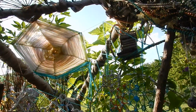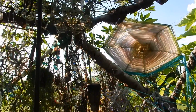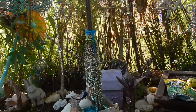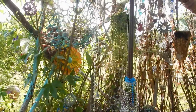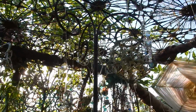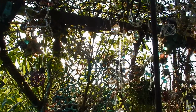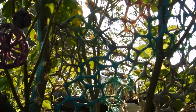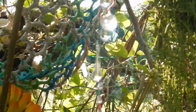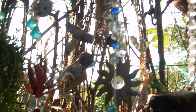I'm the only one who comes out here and sits in this place. Sometimes I wish I had company, but that's all right. Sometimes I think I'm ahead of my time, but there are people probably out there who would love to come into my little tent and sit for a while and look at orbs and birds.